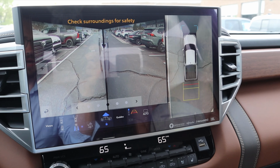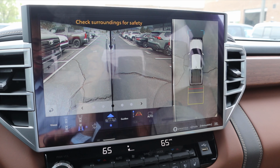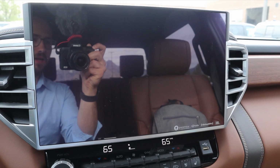And you guys know that I took a limited TRD off-road, and that's weird to say. The camera system helped out quite substantially because of all the different camera views that the truck has. And so yeah, solid on that.